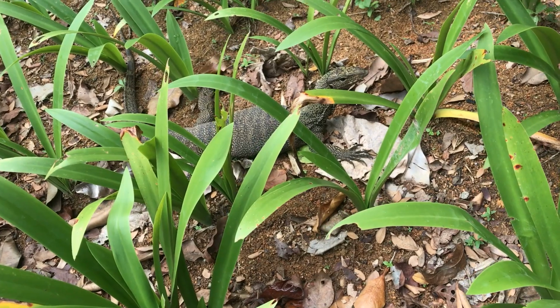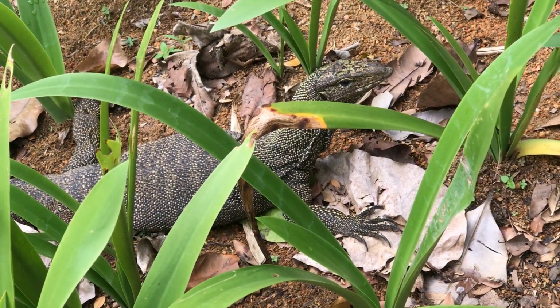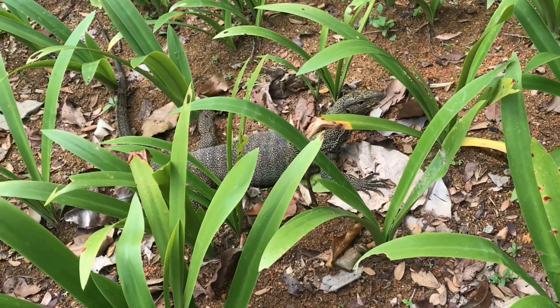You eat that in the provinces. Is it a tokay? No, no. It's a monitor lizard. Is that fake? No, it's real. But don't touch it, okay? You want me to poke it?